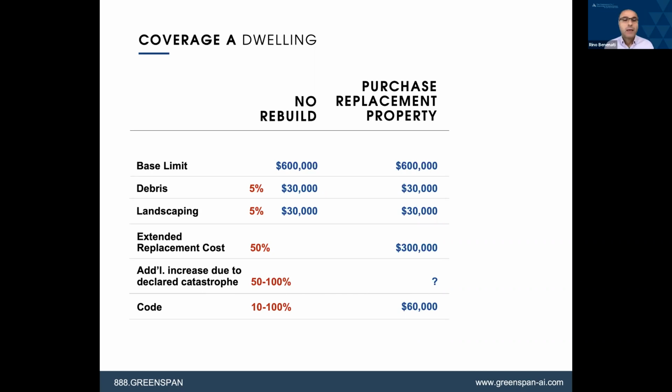So look for that. The next line is code, otherwise known as ordinance or law. Most policies afford 10%, up to 100%, but most are 10. So that's where we got the 60,000. Now remember, the insurance company owes you for what you had 1 minute before the loss, plus the cost to bring it up to code. Now code is going to vary from county to county, from area to area. Code are things like this, but not limited to these. Things like your fireproof decks and roofing materials, sprinklers inside the home, Title 24 energy efficient sinks, faucets and toilets, low flow toilets, things of that nature. So that's what code is.